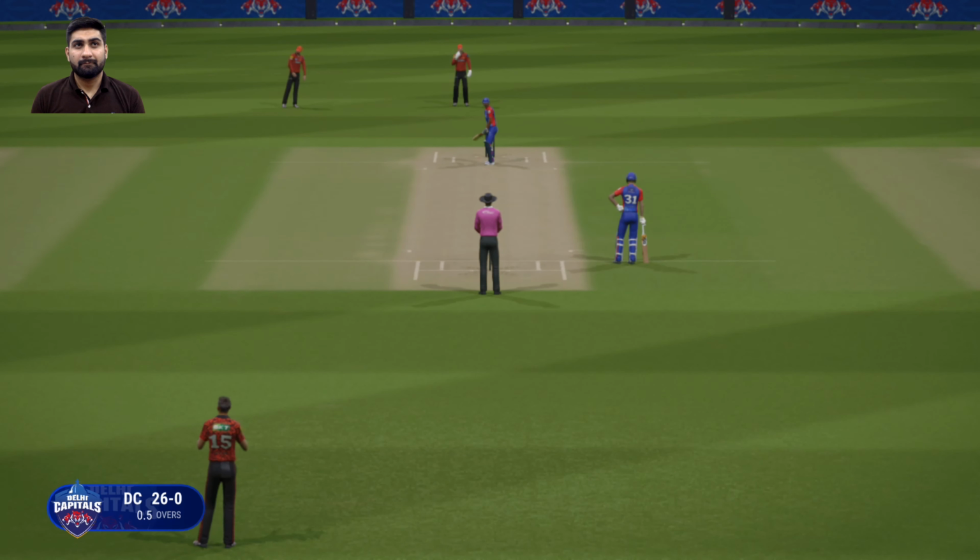Oh, whack! Pick the bones out of that. It's gone for a maximum. That's just a brilliantly aggressive shot. Gets onto the front foot and it's flown over the boundary.